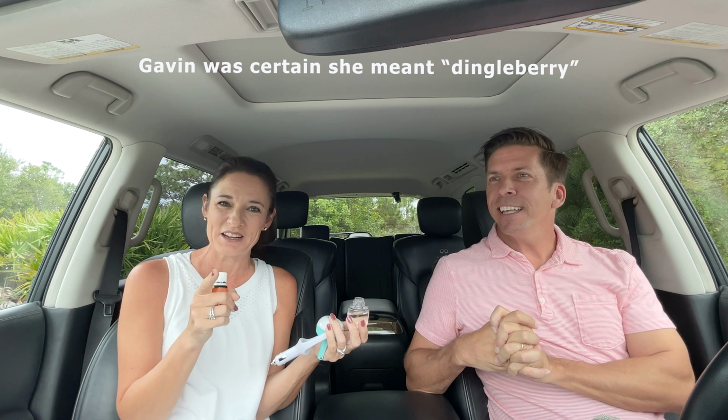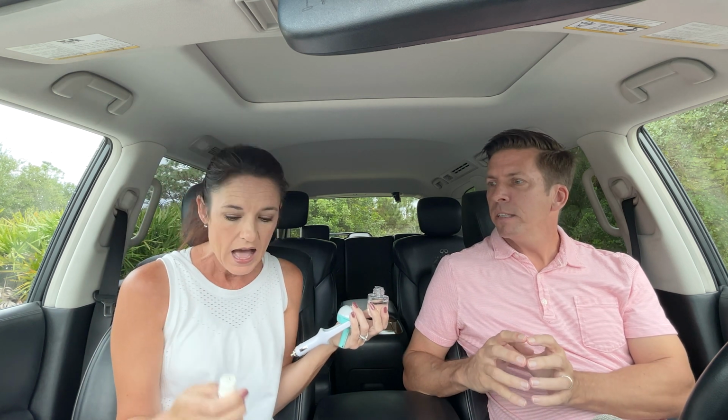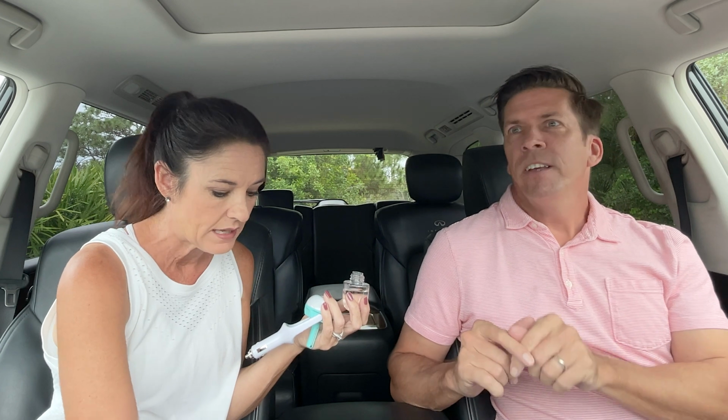Okay, so here's what this has to do. I personally like lemon citrusy smells because it lifts your mood and helps with anxiety. Just for fun, I brought Slim and Sassy because it says it's going to boost your metabolism. So that's an option too. So there's a few options. I personally like a tangerine orange smell.